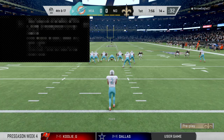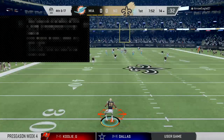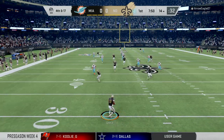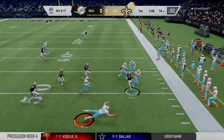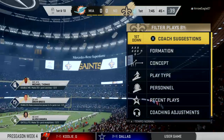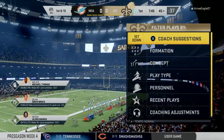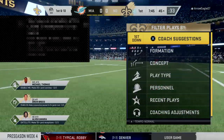Back deep for the Saints is Ted Ginn. That's pulled in at the 32. A very nice job on the run back there. He'll get 23 yards all told. And the Saints will have a short field in front of them. They take over here, 1st and 10.